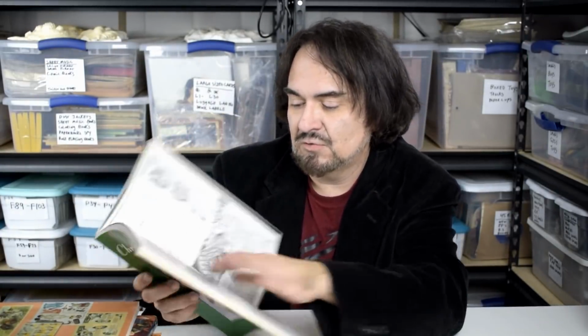And I don't pay attention to the authors per se. I pay attention to the quantity and the quality of the information in the book. But it's got a ton of information. It goes way back to the Victorian era. And it's just loaded. Light bulbs. It shows you what the ads looked like, where you'd buy them at. I mean, overall, it's a very, very good resource.